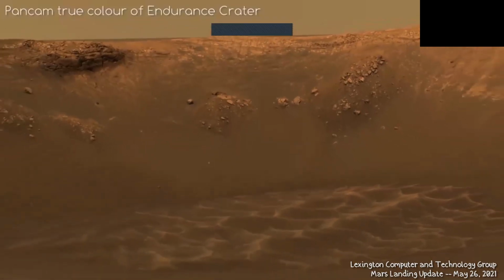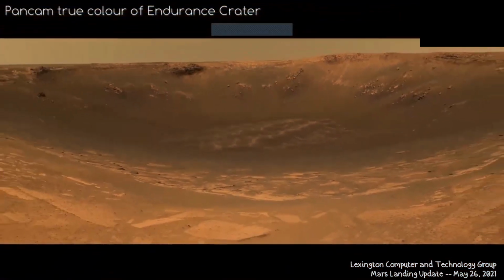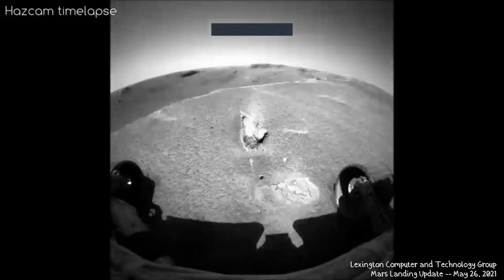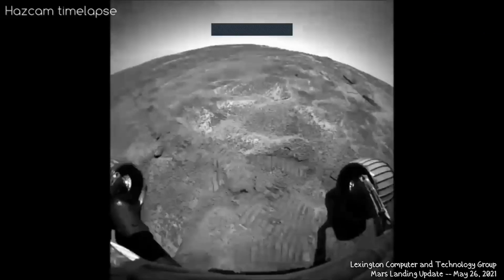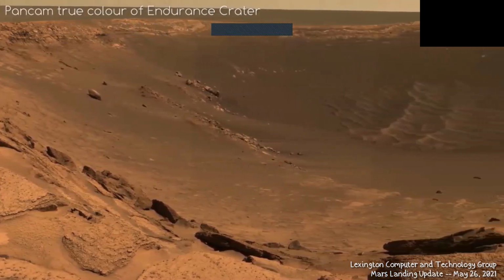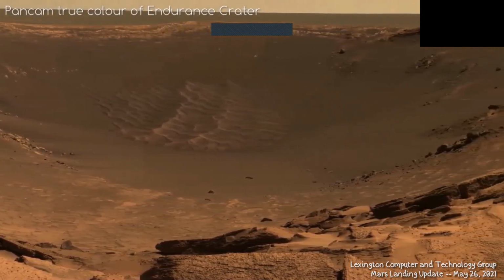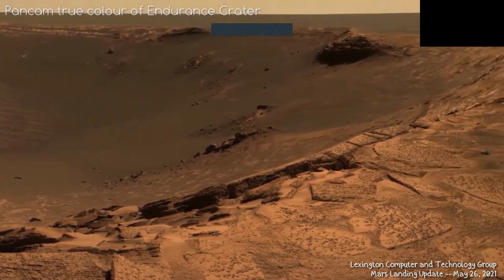Mission planners already knew that Endurance had many layers of rock to be investigated and wanted to have a closer look at them. Opportunity circled around the crater, looking for a good entry point, as getting in wouldn't be a problem, but getting out might. By Sol 127, mission planners decided to drive Opportunity into the crater even if it couldn't get out, as the value of science that could be garnered was too promising to pass up.